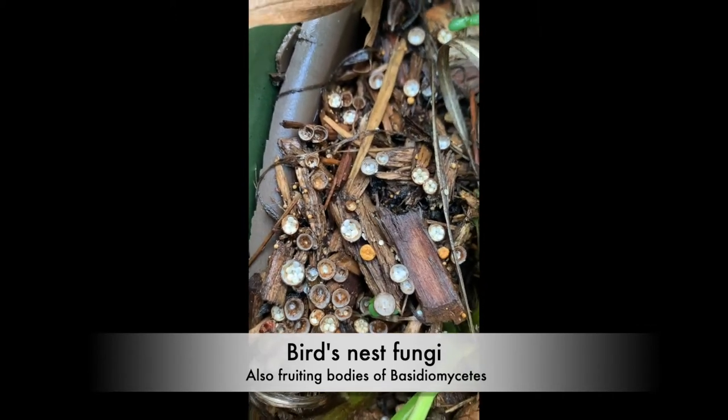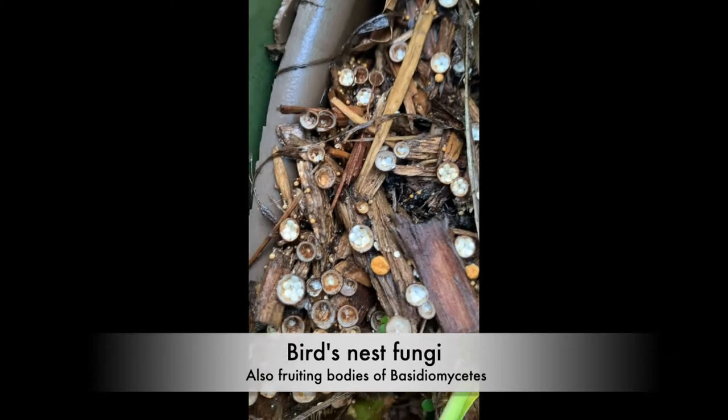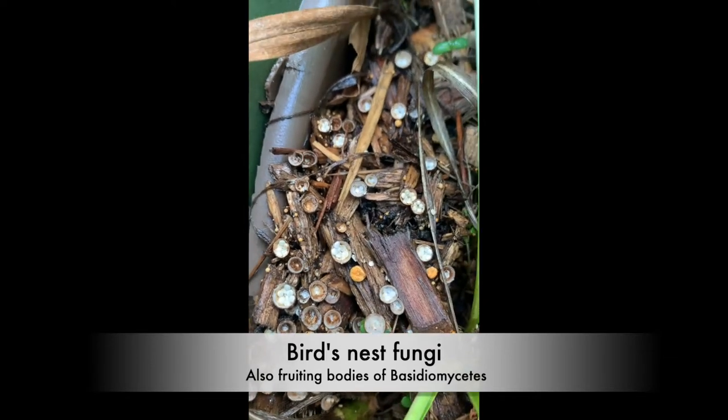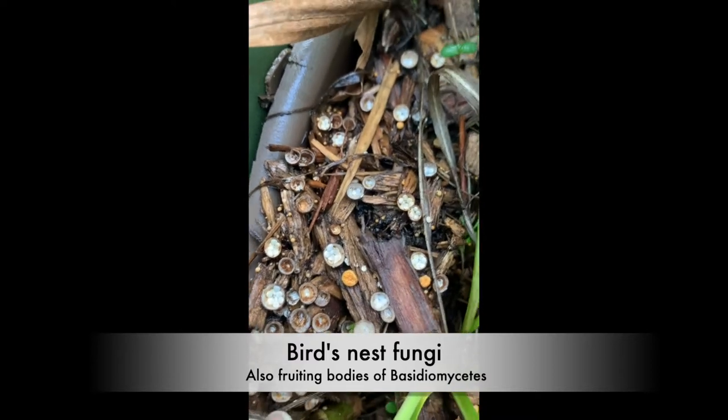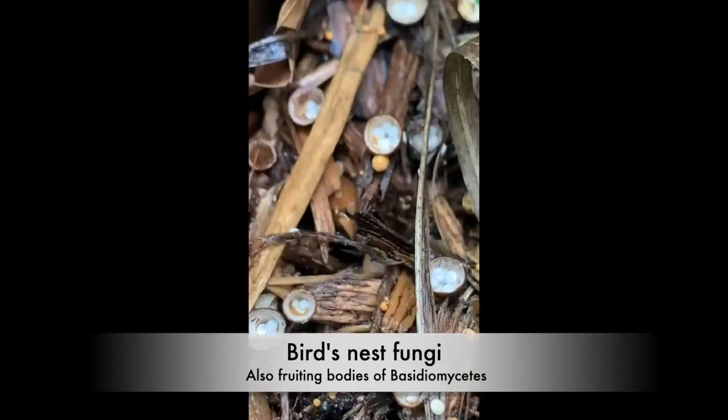These are called bird's nest fungi. They're growing on that wood. Let's zoom in on one.